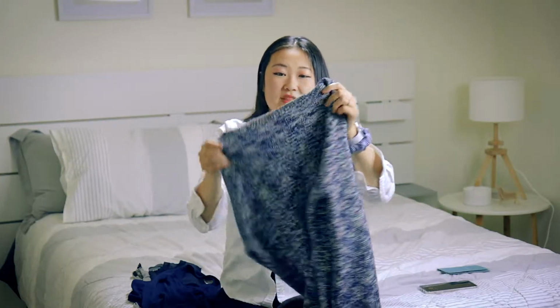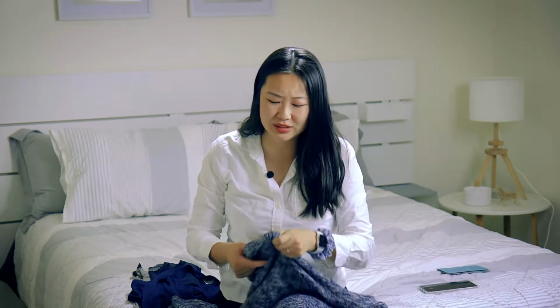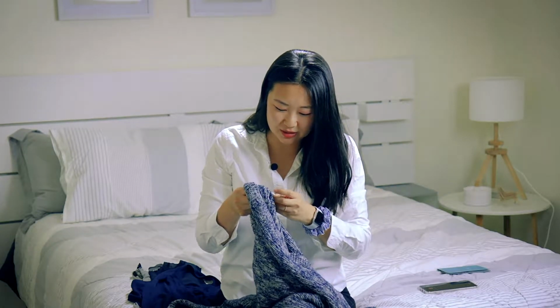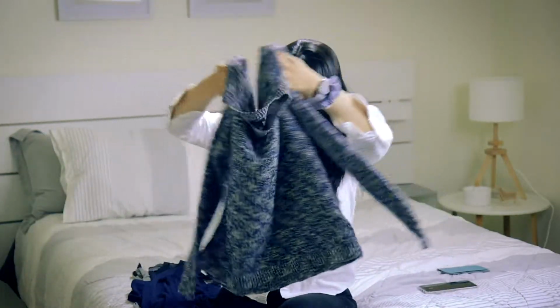And it smells like it's been washed. It definitely smells like somebody else. I know that's a little bit weird to say, but everybody has a certain smell, and you can kind of smell it on here. I'm just gonna wash it and hopefully the smell comes out. So this is 53% cotton, 47% acrylic. I think this will fit. I like baggy sweaters, so I think this will be perfect.